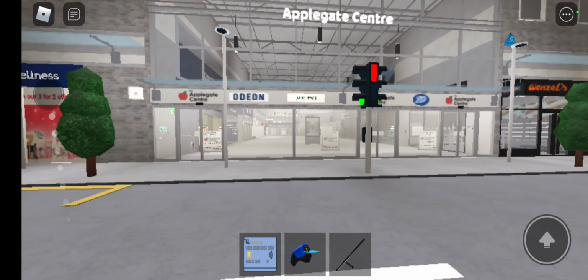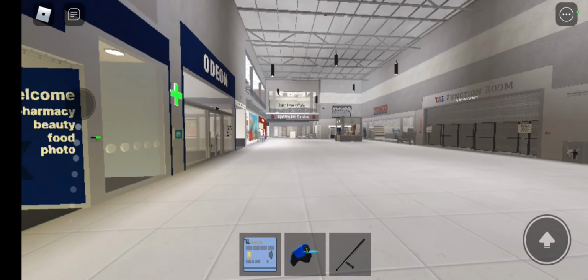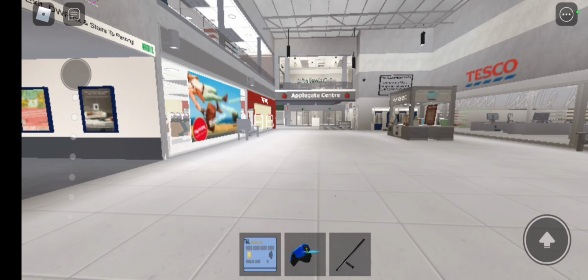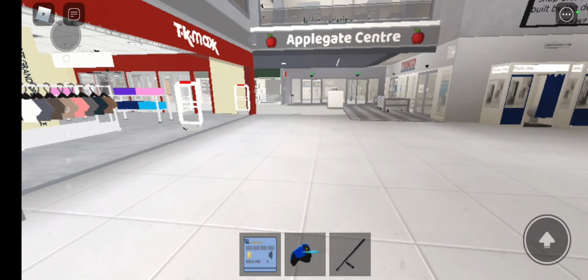Oh my god, this is so laggy. It's being rebranded to the Applegate Center, and also I don't know what's happening with Roblox at the minute. The graphics are terrible on the mobile version. They didn't used to be; they sharpened the graphics and now they've lowered them. I don't know if that's just on the mobile version or if they've lowered it on the whole of Roblox again for some reason, because I don't have my laptop to check.